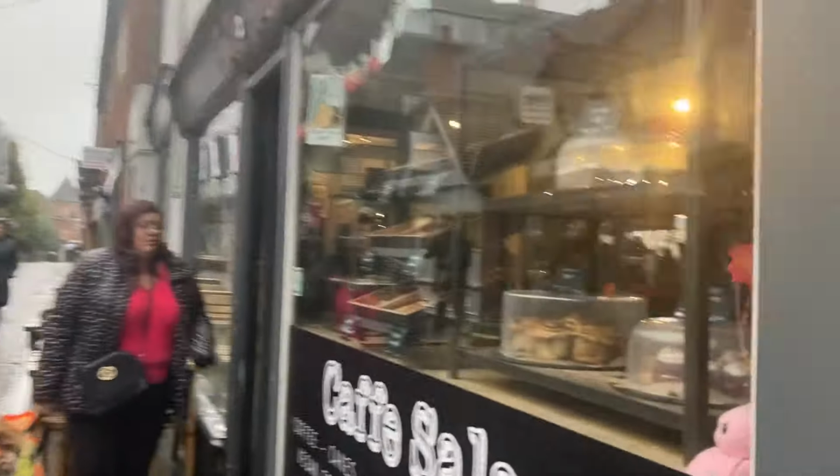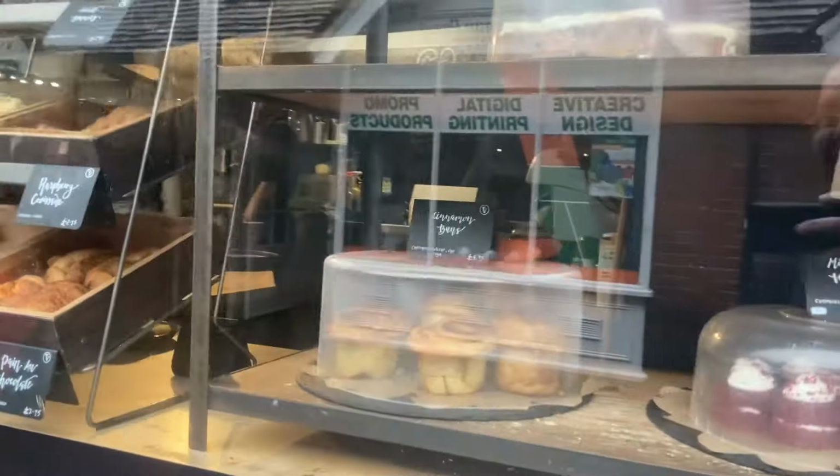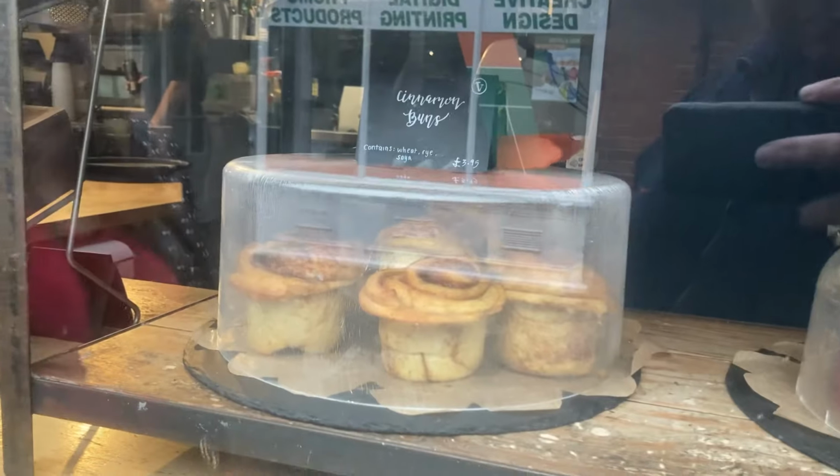Lots of old-fashioned shops and stuff here. Lots of locally run ones. Karen's found a bakery. Oh, look at them cinnamon buns. They look quite nice.